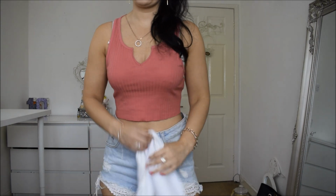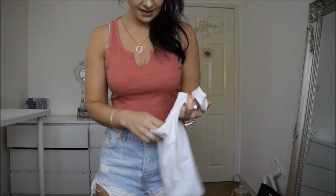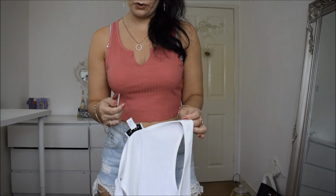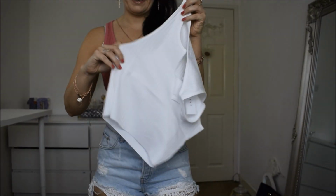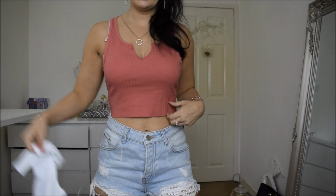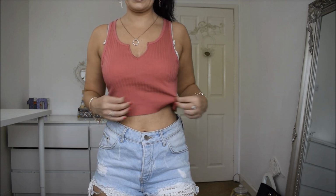Next from Topshop I got this little top and the white version of it. So it's like that little cut out bit on the chest. These come in at £7 or 2 for 12, so I obviously got 2 for 12. This one's a size 6. Can you see the size of it? I think it's a rather big size 6, and it's not the petite one because I didn't have the petite one online. This is the petite version of it, and it is also a size 6. It's much smaller, even though this is still baggy here.